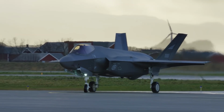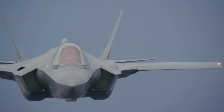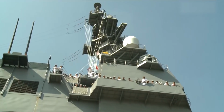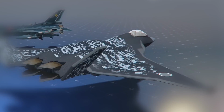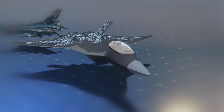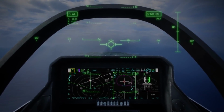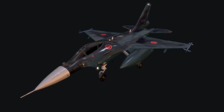Japan's Self-Defense Forces are committing to purchase up to 147 F-35s, produce the country's first aircraft carrier since World War II, and even develop the first 6th-generation fighter jet. Excited? So let's get into the top 5 most powerful Japanese military weapons.